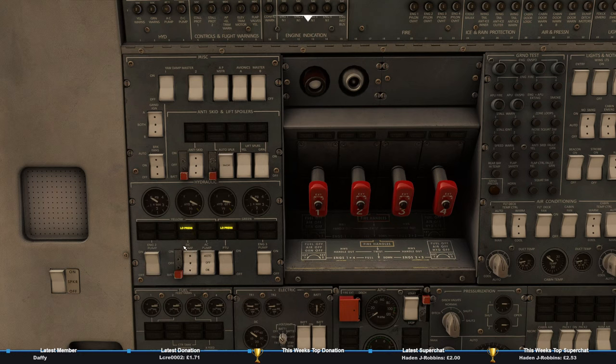Approach, good afternoon, Ocean 5 Hotel Romeo, descending flight level 190, inbound Papa Romeo 5. Ocean 5 Hotel Romeo, hello, Praha radar identified, descend flight level 100, information Quebec. 100, information Quebec, Ocean 5.